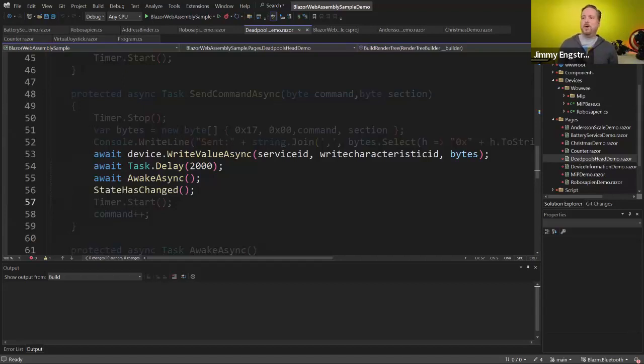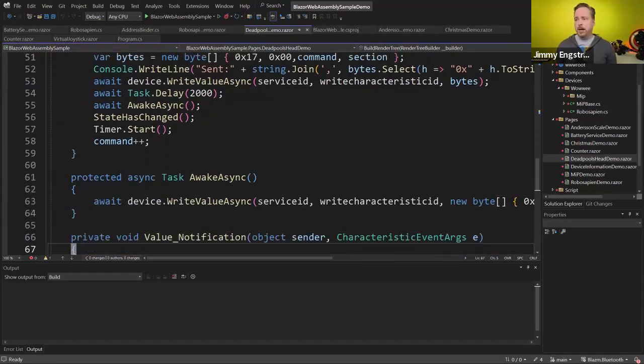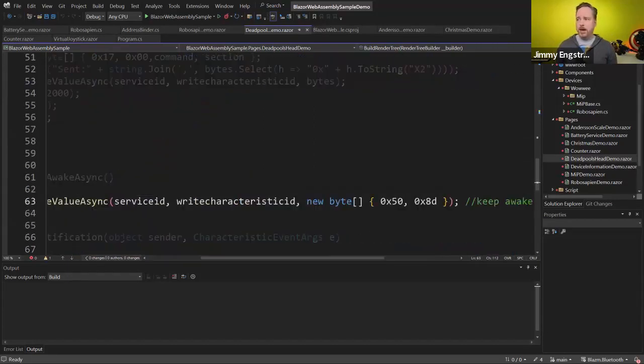And we also need to say state has changed because some things might have changed, and we're updating the button in the UI as well. And keeping it awake is just a matter of sending a keep awake command.